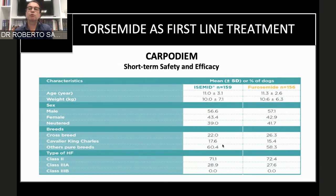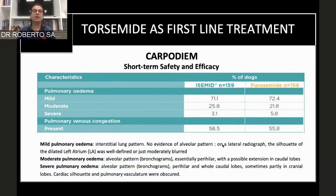And this is the group of furosemide and torsemide group. And you can see the ages were a matched group, and they were also matched according to the different breeds, different gender, and different heart failure stages. And then there is the staging of edema. Mild was mainly interstitial. The moderate has a few alveolar just in the perihilar region. And then you have the severe one again, that was the one requiring more aggressive treatment because it was alveolar edema.